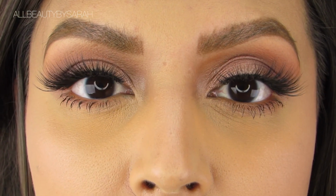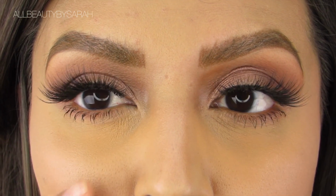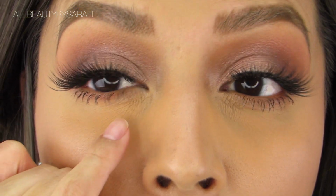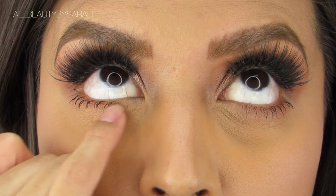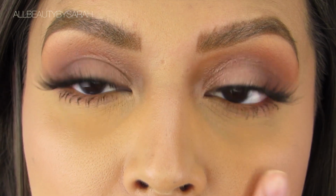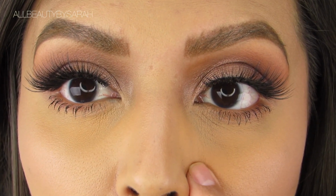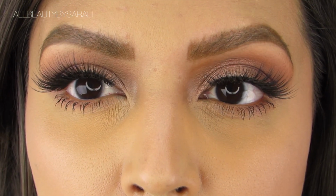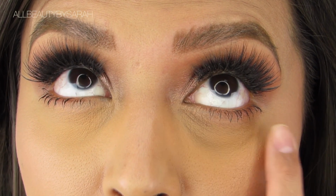Okay, so this is what the concealer looks like up close after 4 hours. The only thing that I'm noticing on the right side really is that it has worn off a little bit here along the inner corner, and it's also creasing just a little bit here along this line that I have there, that fine line there. As far as the left side, the side that I did not color correct, it is breaking up a little bit. The product itself is breaking up. It doesn't look as smooth as it did when I first applied it, and it is creasing just a tad here as well.